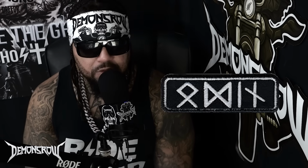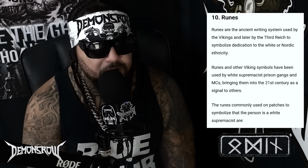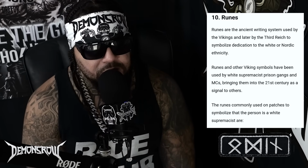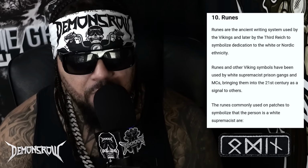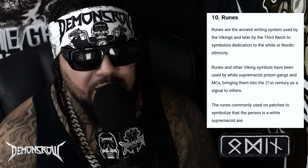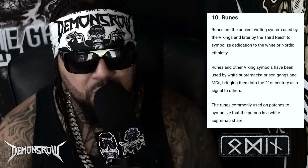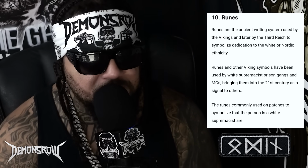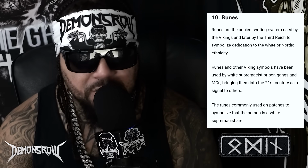Number 10, runes. Runes are the ancient writing system used by the Vikings and later by the Third Reich to symbolize dedication to the white or Nordic ethnicity. Runes and other Viking symbols have been used by white supremacists, prison gangs, and MCs, bringing them into the 21st century as a signal to others. The runes are commonly used on patches to symbolize that the person is a white supremacist.